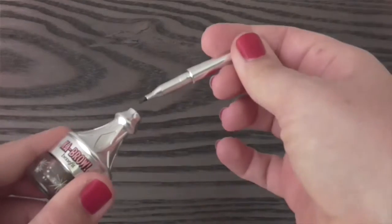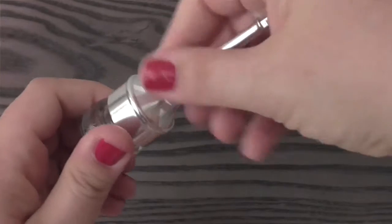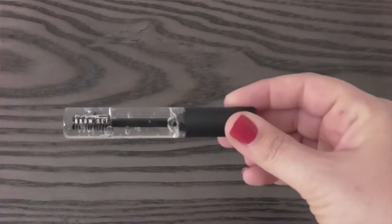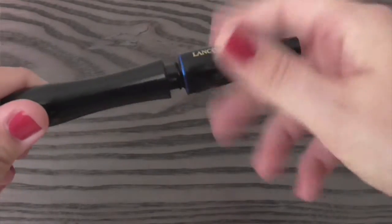So Cabral has got, at the top, this tiny little brush, which is actually very useful. Normally brushes that come with products are rubbish, but this one's nice. And then at the bottom there is a tinted brow gel, like a coloured brow gel. I also use the MAC brow set. I just use the clear one just to keep them in place. My mascara of choice for years now, again, is the Lancome Hypnose Waterproof.